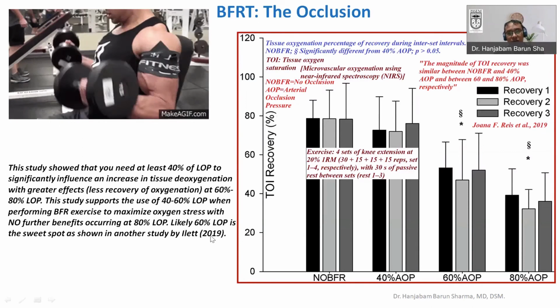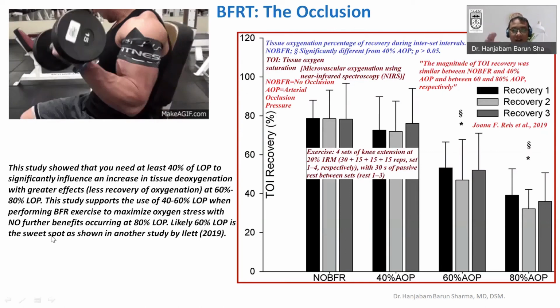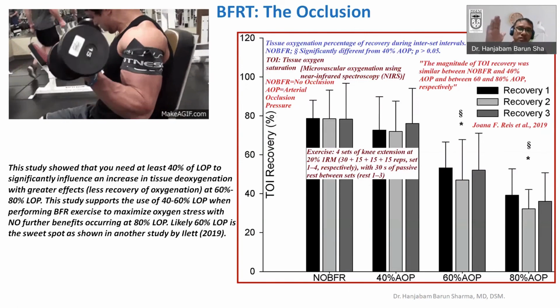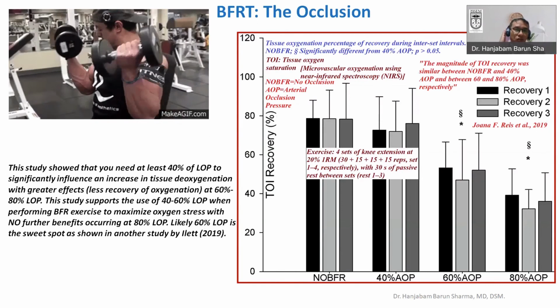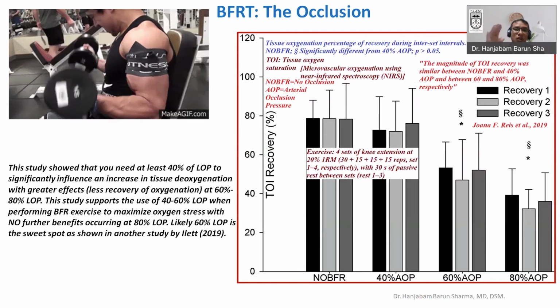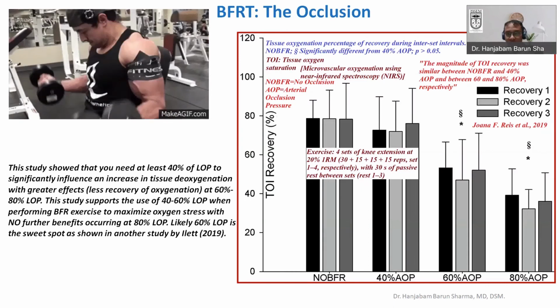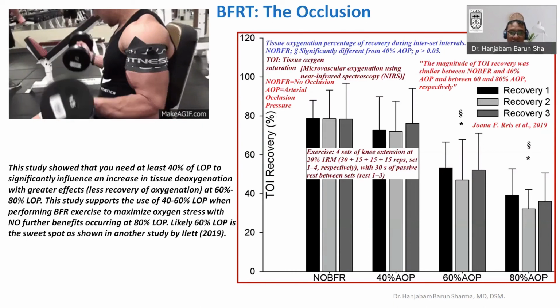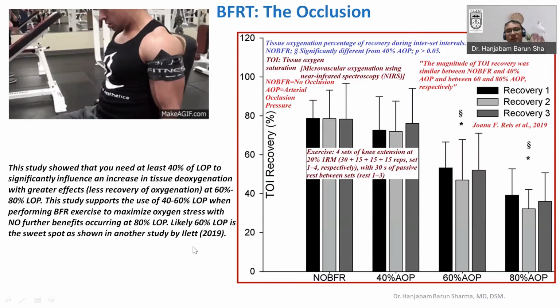Another study by Hilet 2019 has pointed out that 60% seems to be the sweet spot, because if you go beyond 60%, then because of the various cardiovascular responses, you may have problems. You may have side effects, maybe more pain. But if you do less than 40%, then no effect will be there, no oxygen stress will be there. So the sweet spot is around 60%. This is the take-home message of this one.